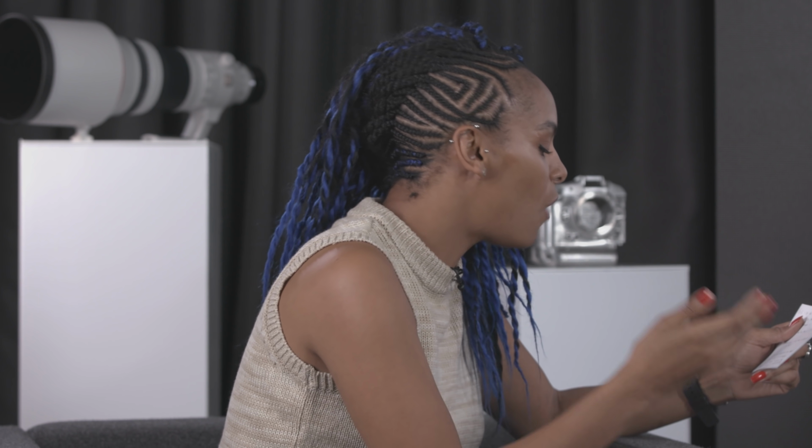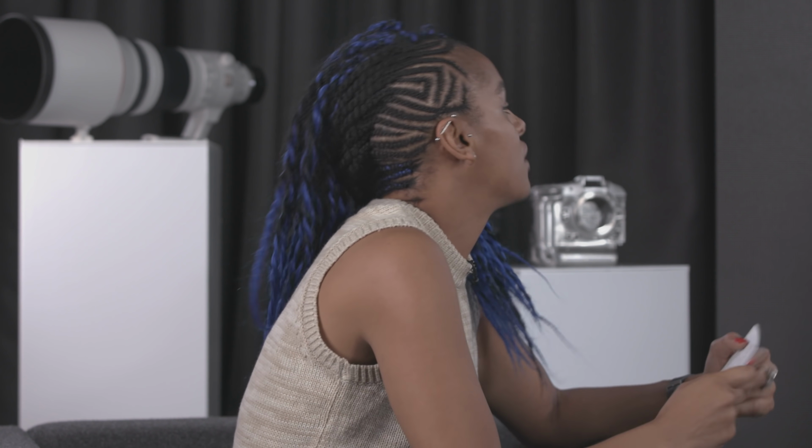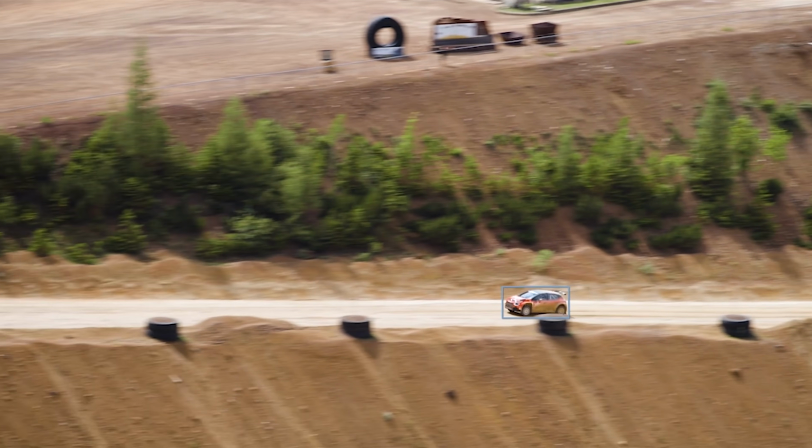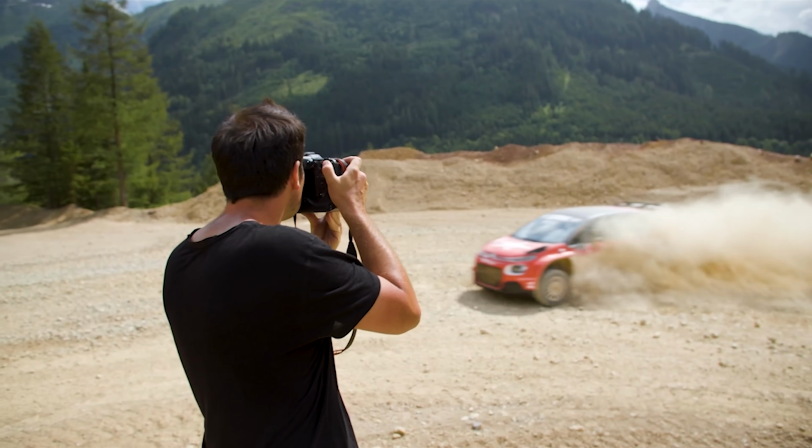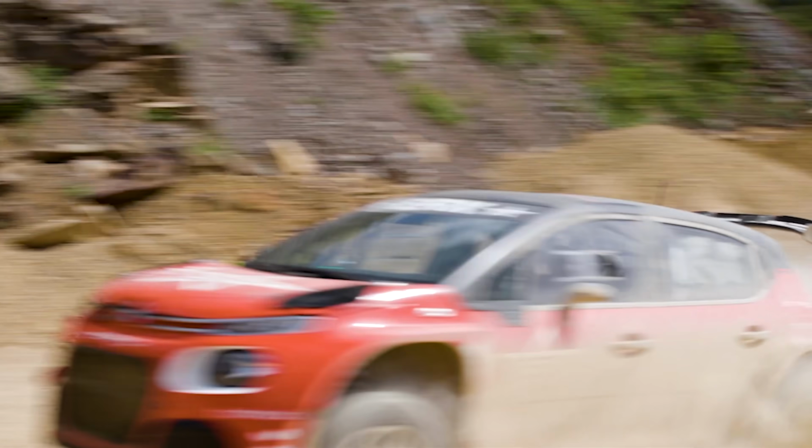Now, for an action photographer, being able to shoot at 30 frames per second with full autofocus tracking must be pretty liberating, right? So why do you need that sort of speed for the subjects that you're shooting? Yeah, absolutely. If you are a Formula One photographer and you shoot cars at 350 kilometers an hour, you need to have a fast camera and fast AF and this frame rate.